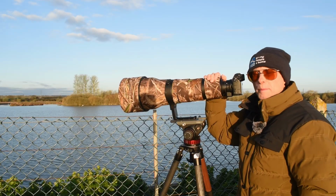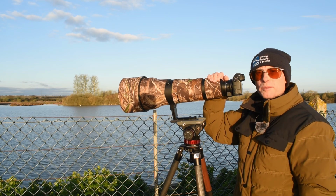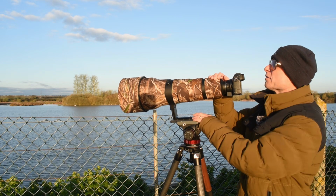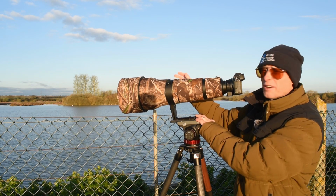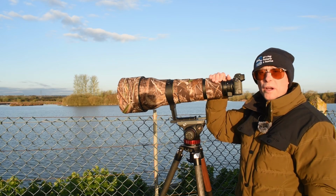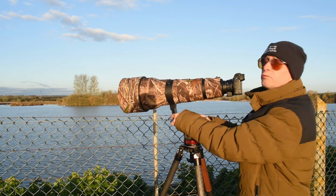Morning guys, I'm at a local reserve and it's an absolutely beautiful morning. It was cloudy when I first got here, and the area I'm photographing in is still slightly in the shade, but I've already got some fantastic footage of a great white egret, so it's a really good start.